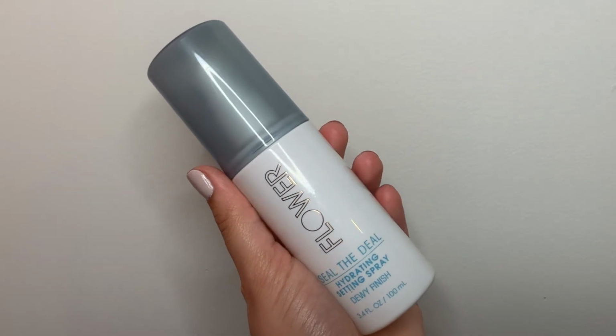Scratch that, I changed my mind. I'm gonna use the style Famous, but still Treashy Cosmetics. Okay, now that I put the lashes on and the look is completed, I'm just going to spray my face with some hydrating setting spray, which is the Flower Seal the Deal Hydrating Setting Spray.